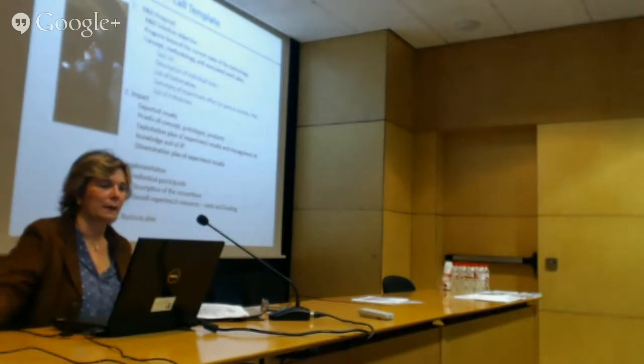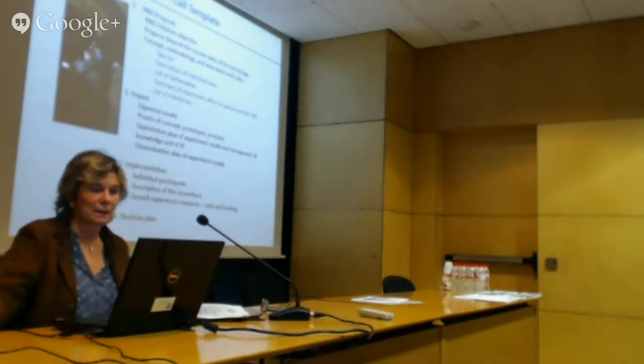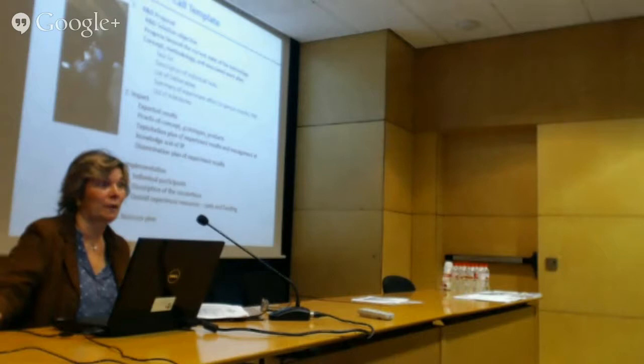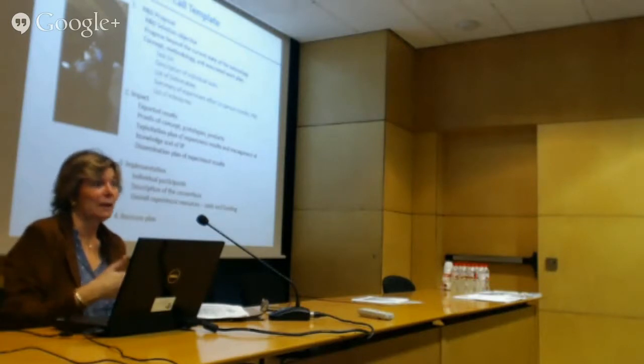Here you have more or less the template: the research solution objective, the progress beyond the current state of the technology, the concept, methodology, and associated work plan, a task list, description of individual tasks. Don't forget that we are in a call of the European Commission. It's more or less the same that the European Commission asked for the calls. So we are managing this call, but this is a European Commission call.